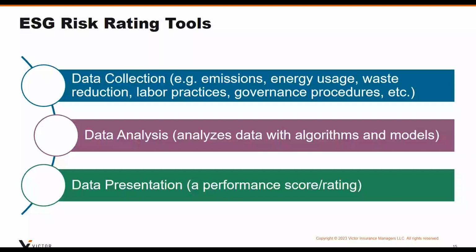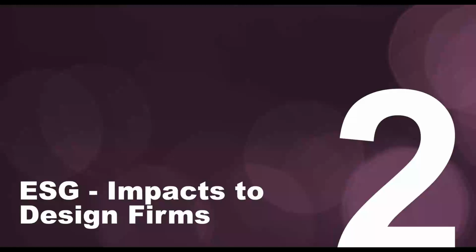But first, I promised you I would talk about the design industry. So we're going to talk about that before we get to ESG, our ESG risk rating tool. Okay. So why should design firms care about ESG?